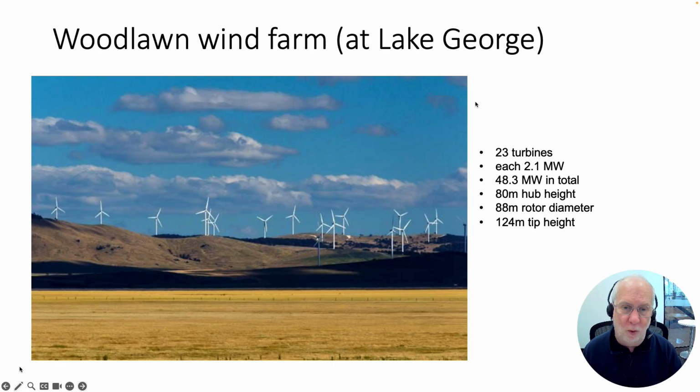These are enormous. Here is a wind farm close to Canberra, the Woodlawn Wind Farm, which is at Lake George. If you've driven to and from Sydney, you will have seen it on the other side of Lake George. This is an example of a typical modern on-land wind farm. It's got 23 turbines, each rated at a power of 2.1 megawatts, giving 48.3 megawatts in total. The hub, the middle, is about 80 meters high. Rotor diameter is 88 meters, so that means the tip is 124 meters above the ground.